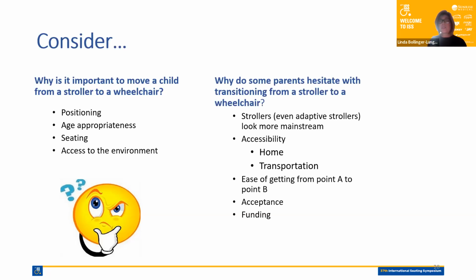And again, we sometimes get this hesitation from our families, right? Why is it that they hesitate? Strollers, even adaptive strollers, still look more mainstream, right? It also gives the sense of being less disabled, and I put that in quotes, right? They often are more accessible, even just because of the ease and the weight of them, getting them from the home and getting them transported, right? They tend to be more accepted. Families are used to seeing kids in strollers, right? And then sometimes they hesitate because they don't understand that there's funding available, and they think it's going to be a big expense.